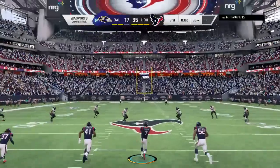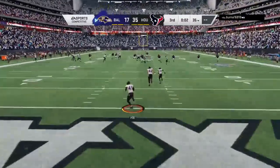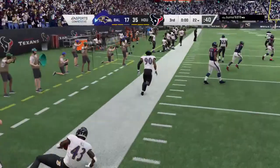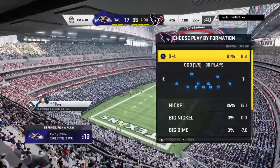So after the touchdown, here's Fairbairn now to kick it away. This is taken about 7 yards deep. Three quarters in the books. We'll return with more after this break.